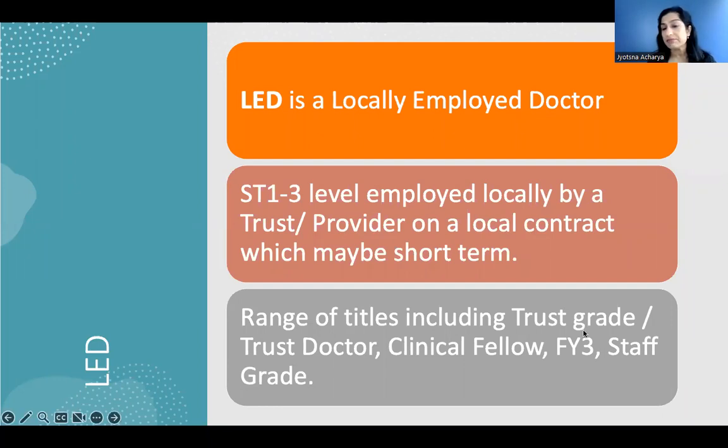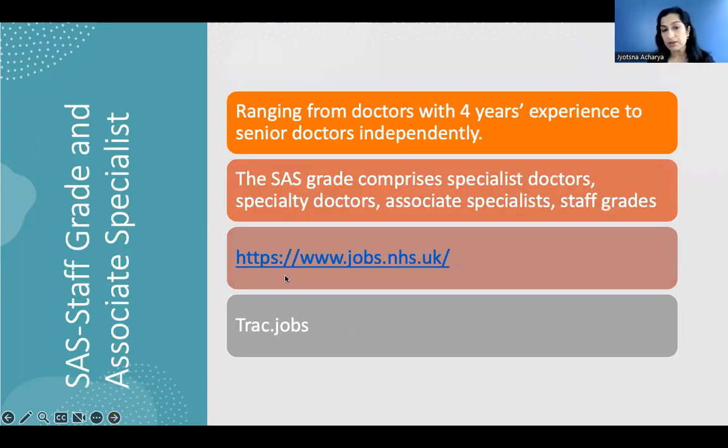And the titles that we use are trust grade doctor, trust doctor, clinical fellow, foundation year 3 doctor, or staff grade doctor. And you apply for these first on call posts directly. And the website that you look for is www.jobs.nhs.uk, or it's also called tracks.jobs.